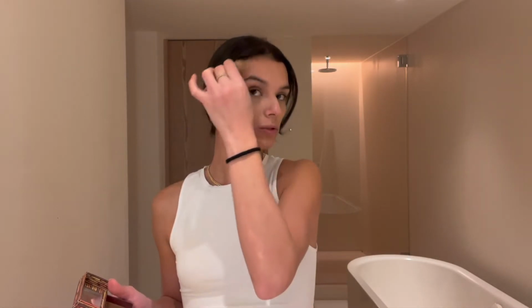So this is so strong, and when I first started using it, I wasn't realizing how much I was adding. It's a really good bronzer, but it's just so pigmented that you could put too much and it can look really, really bad.